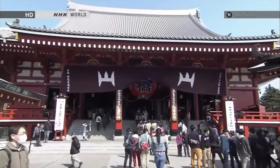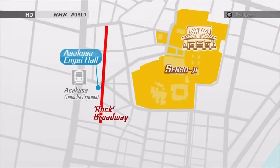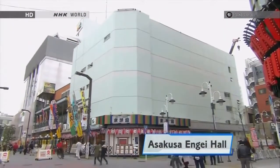Sensoji was created to house a statue of the Buddhist goddess Kannon. According to legend, the statue was discovered in Meitei. It's just steps from the Tsukuba Express Asakusa station. Here you can see traditional Japanese comedy, a part of Asakusa's theatrical past that lives on to this day.